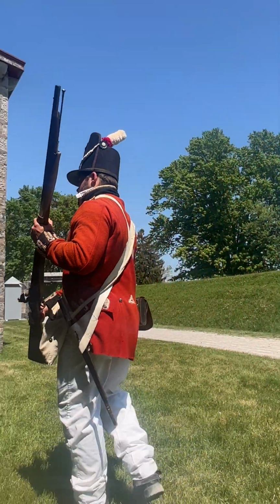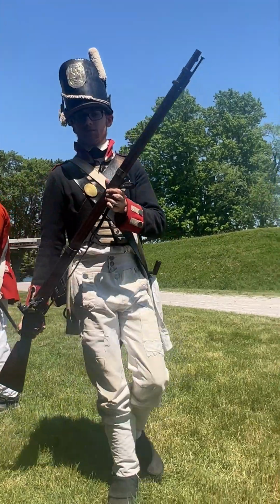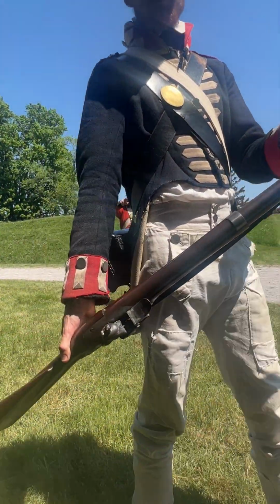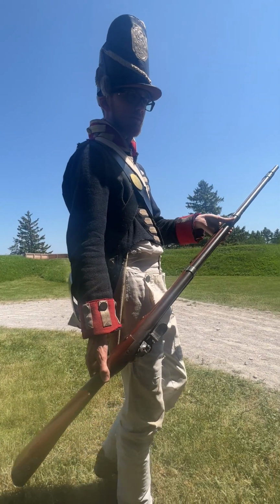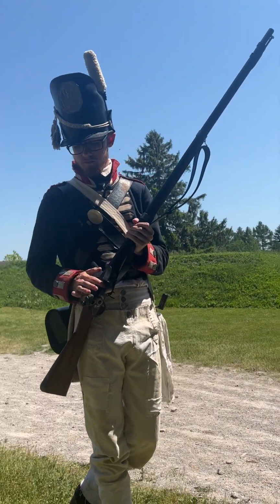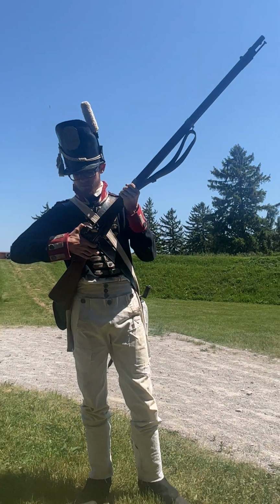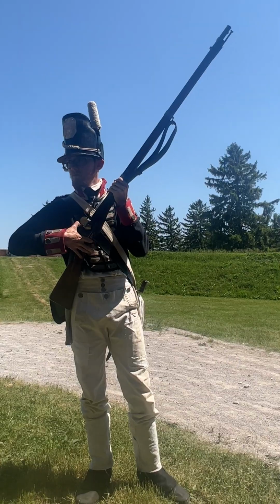Now, these weapons are quite simple, and despite the differences in name and appearance, they work the same. That dish on the side they're showing you right now is where you would pour priming powder to start loading the gun. You then close that up with the frizzen, you put everything else down the barrel from the front, and then pull back the hammer. The hammer contains a flint stone.